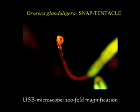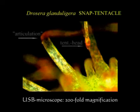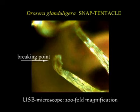A side view shows that the tentacle is divided into a very slender upper and a clearly broader lower part, connected with a kind of articulation, where the snapping happens. It's interesting that the upper part breaks off exactly at the articulation if the needle causes lateral pressure. Such a breaking point would be simply impossible with a normal tentacle stalk.